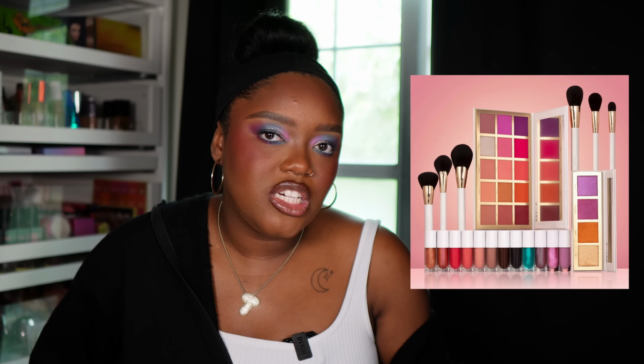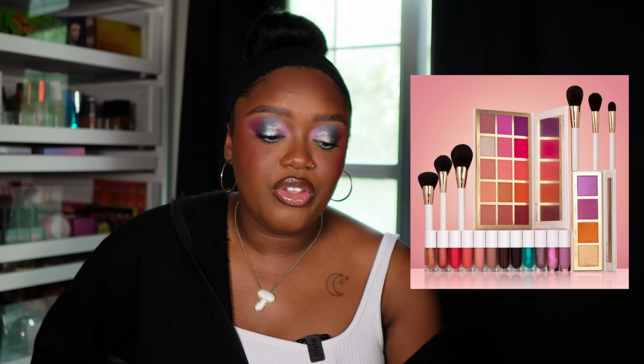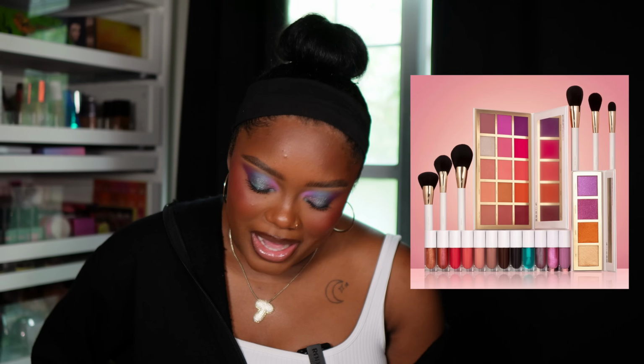The blush palette does retail for $70, but like I said, if you're a makeup artist, this is literally just about everything you'll ever need. Brushes look nice. I love the shade range of the lip gloss oils. I love the cool luster, blush topper palette as well. That's really stunning. But as beautiful as this collection is, I am gonna pass on it.